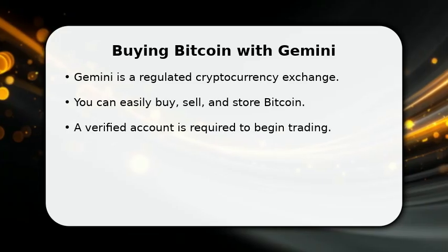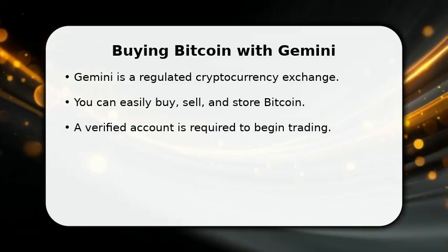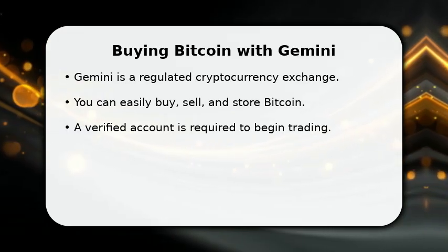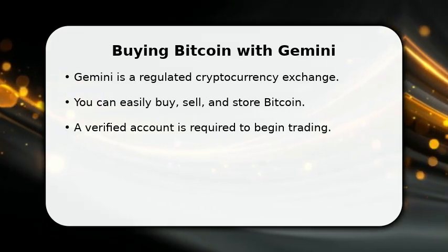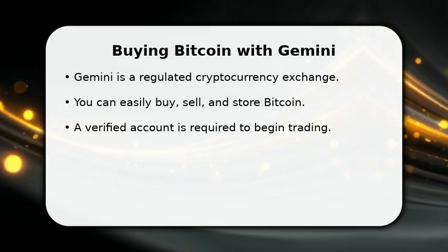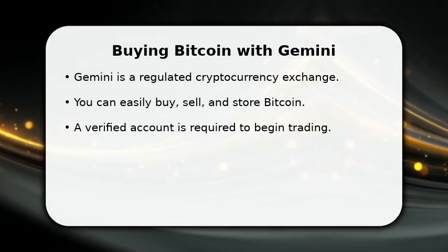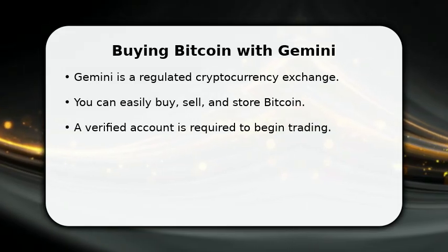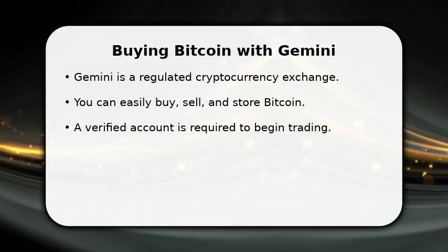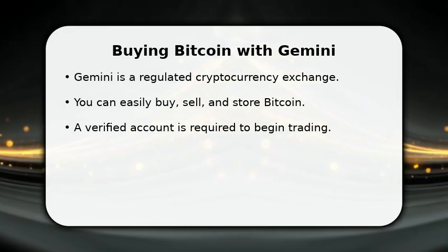In this video, I will explain how to use Gemini to buy Bitcoin using an easy method. First, you'll need to create and verify your Gemini account. This process ensures security and compliance. Once your account is set up, you can link a bank account or debit card for funding. Gemini offers a user-friendly platform, making it simple for beginners to navigate the world of cryptocurrency. We'll walk through each step to ensure a smooth experience.